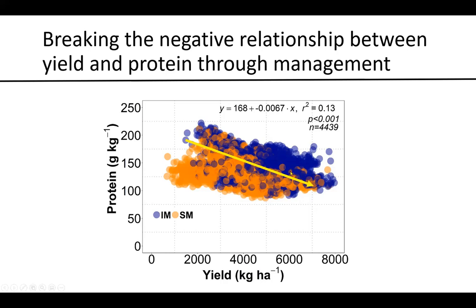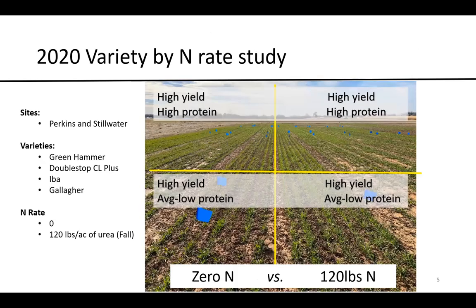But what you also see here is that those data points above this line are all the intensive management, saying that we can lessen this negative relationship through management, especially nitrogen. However, our solutions are not all about management. We can see that even within the same management practices, we have data points that vary. So there is a strong genetic by environment component in that relationship.